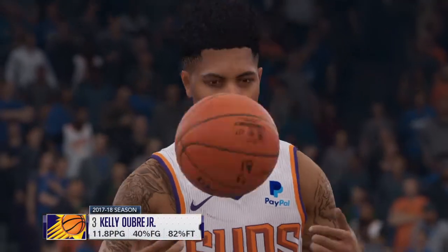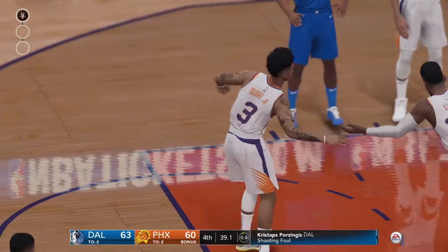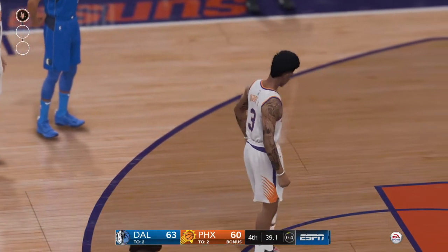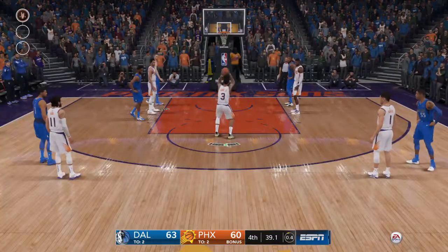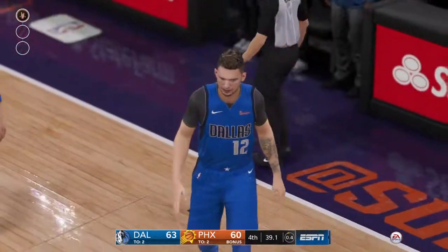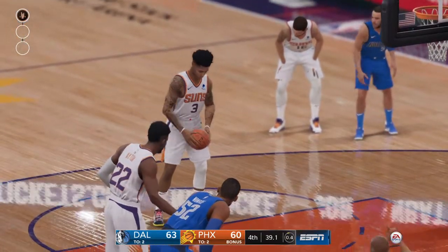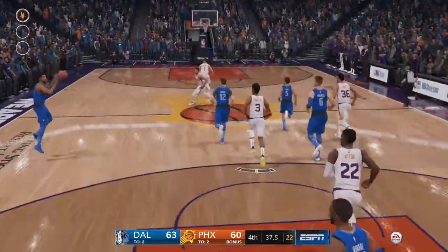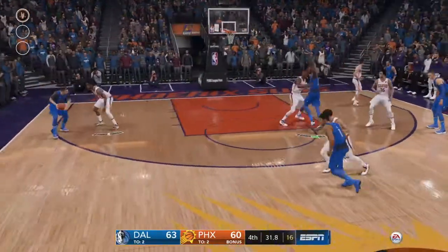For his career, 78% at the line. First one goes down. Missed the middle one. One more coming. Can't take advantage. 1-for-3 at the line. Lee with the basketball. Leads three. To Luka Doncic.